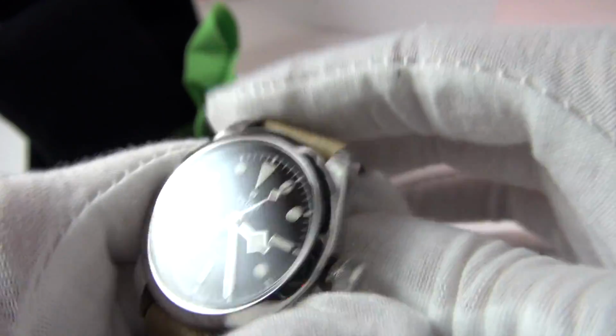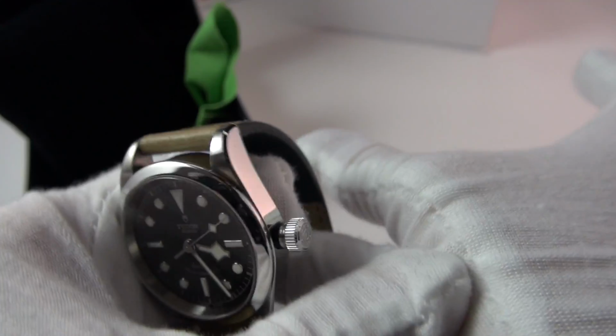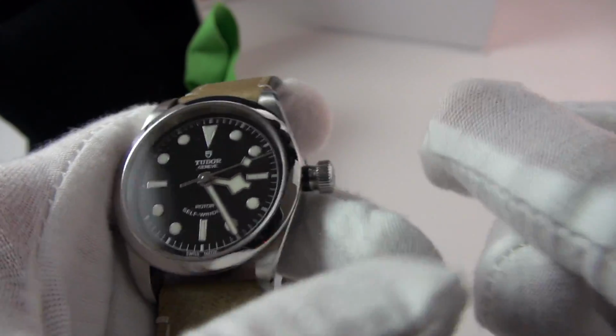I can't get over how small the bezel is. I was expecting the bezel to be a little bit bigger. I don't know why. It's a very different watch in person. Let's have a look close up.